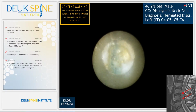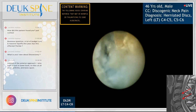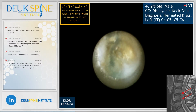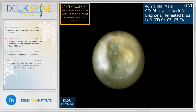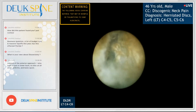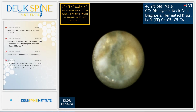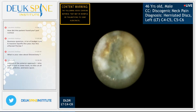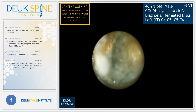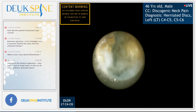All right, guys, see the tear there? The tear right there in the back of the disc? And the herniation is this stuff right here stuck to the tear. That's why we have to use a laser. The laser is the only way you can safely remove the herniation out of the tear and get rid of the neck pain. Unfortunately, most spine surgeons are 50 years behind now in this technology, and they're going to continue to fall behind as we lead the world in curing back and neck pain.